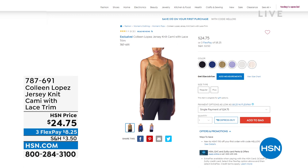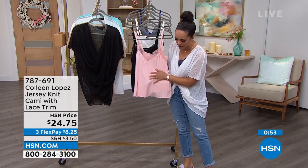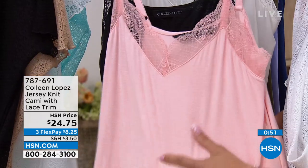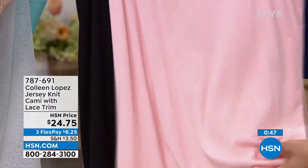Okay. I love all of Colleen's camis, but this is probably my favorite one. I think it's my favorite because it's a rayon stretch knit, so it's really buttery soft. It has a beautiful hand to it. It reminds me of my bed sheets whenever I go home, of just how soft they are. It's cool to the touch. So it's a rayon stretch knit.